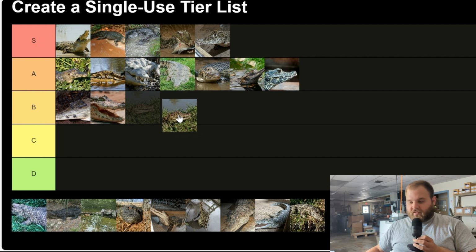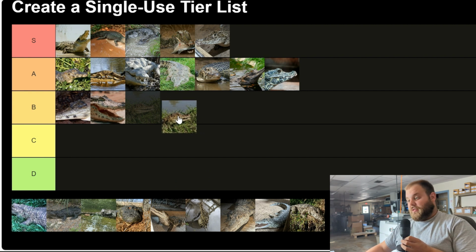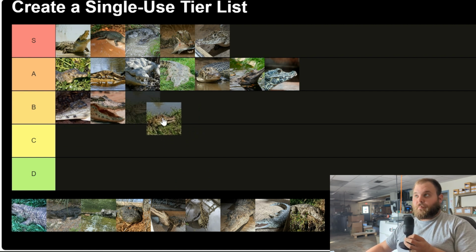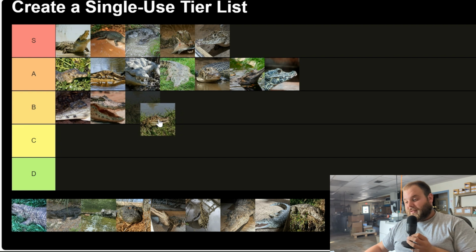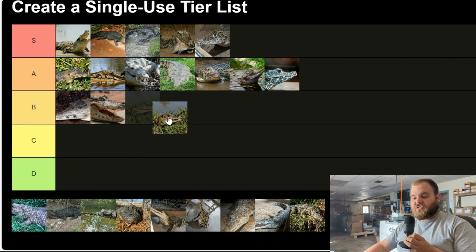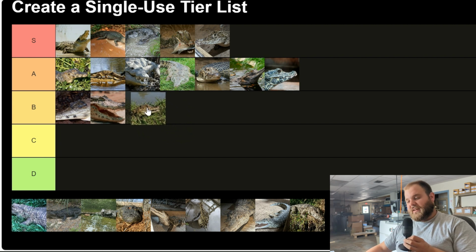Caiman crocodilus. The spectacled caiman. The rat of the crocodile world. Average size, above average reproductive rate, probably the most well suited to adapting to human changes to the environment. Pretty much the definition of B tier of crocodilians, in my opinion.